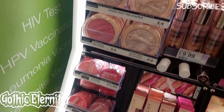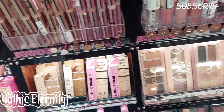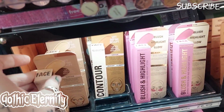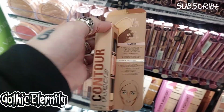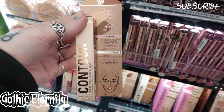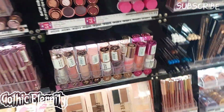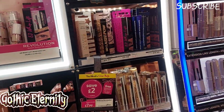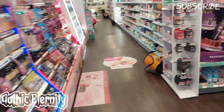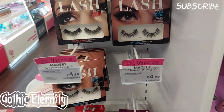I really need to get some more foundation. This is something I've always wanted to buy. But I normally just use bronzer because I find with these kind of things I make my skin very greasy. But yeah, I am wanting to try a different brand at some point to see if I can get it to work good. For such a small shop, there is a lot of makeup in here.